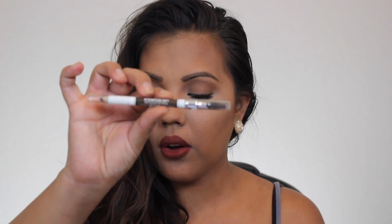Today I'm doing a quick get ready with me. I'm not using too many products today. One new product that I did get is the Wet n Wild Color Icon Brow Pencil. And I got this, I think, in like a dark brown color. They only had two when I went. It was a dark brown and a black. And I got this because I ran out of my Maybelline Define-A-Brow Pencil and they didn't have any. So I used this one and I really, really like it.